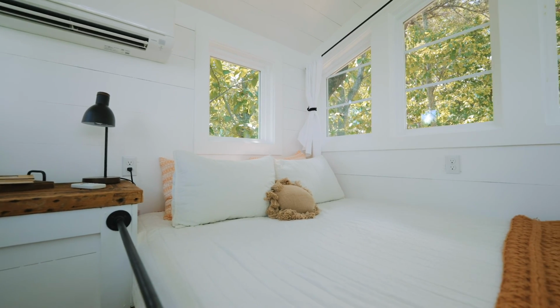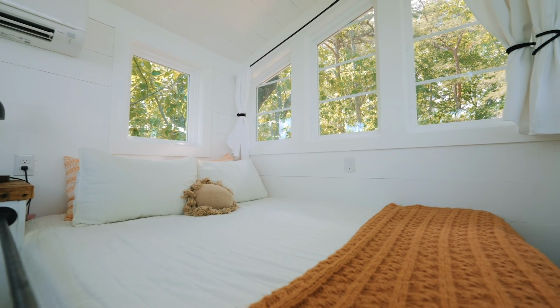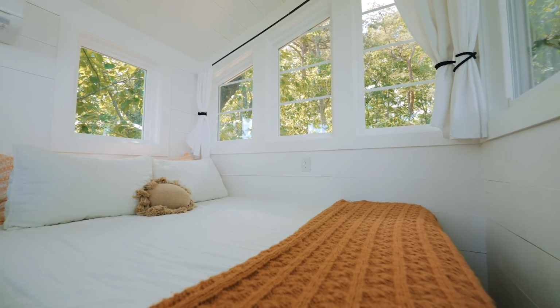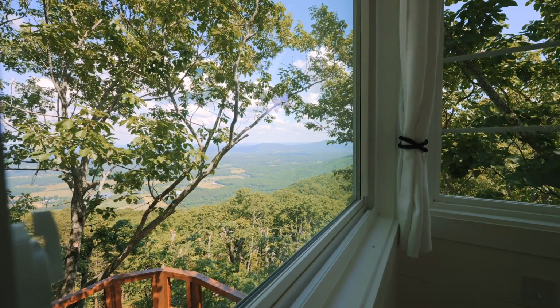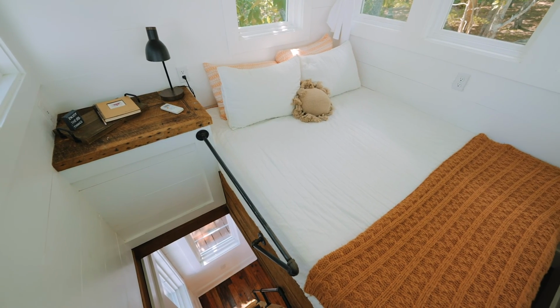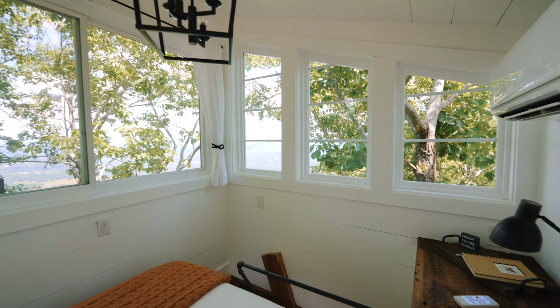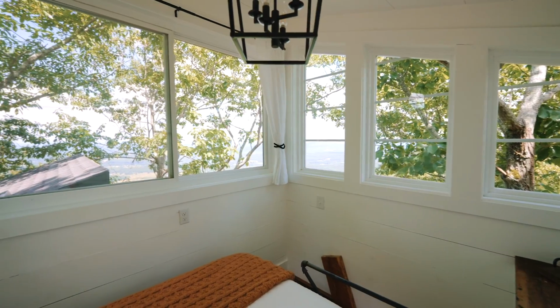Up here is the crow's nest, I would call it. 360-degree windows all around up here, and you even have a better view of what you have outside from up here. And the bed is nicely tucked into this cubby. I think it's really cozy up here. And that is really it for up here. It's just the bed and some beautiful, beautiful views.